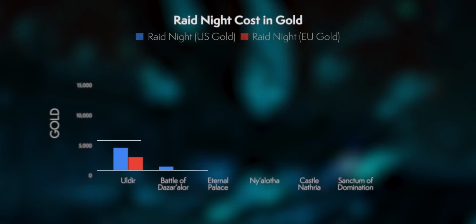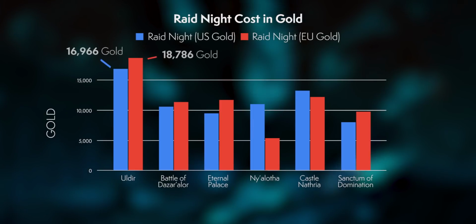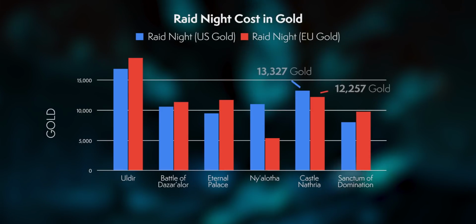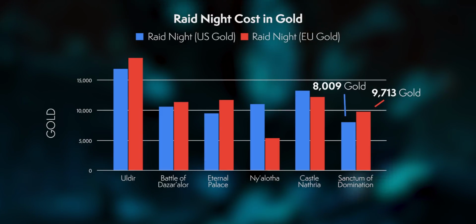Here's what we found. You can see it's a little bit all over the place, but boy was it rough in Uldir, all the way up at the 17 to 19k range. Castle Nathria was also quite expensive, costing 12 to 13,000 gold a night. Right now, it's actually basically the cheapest it's been since Battle for Azeroth started, at around 8k gold for US realms and just shy of 10k for the EU realms.